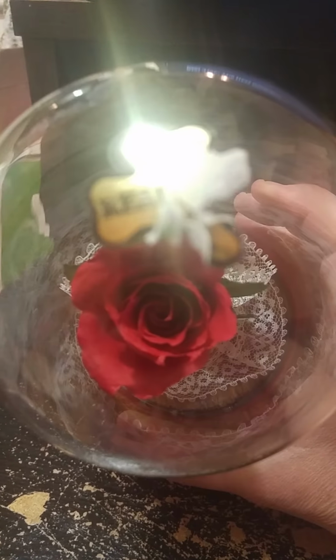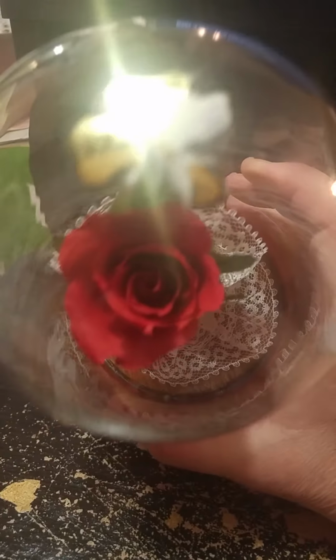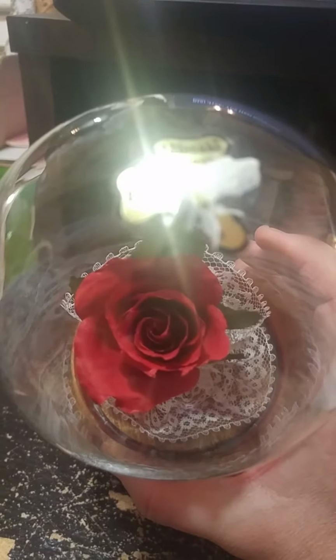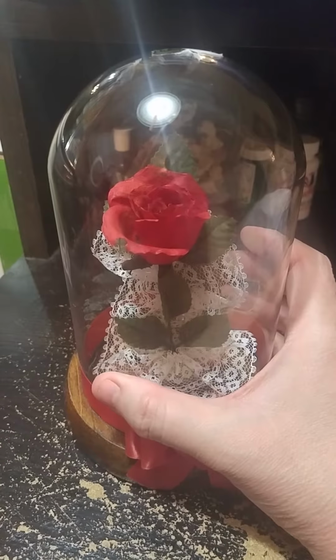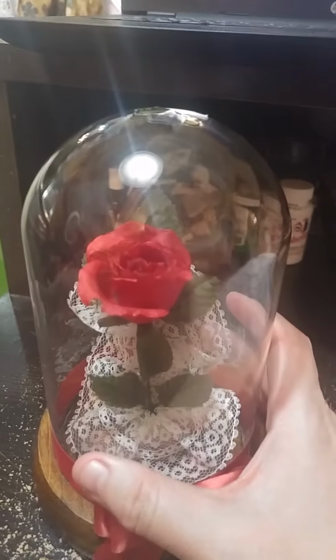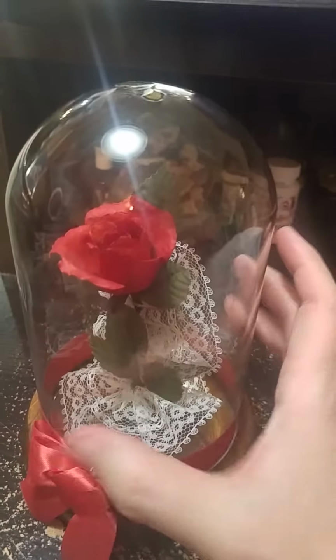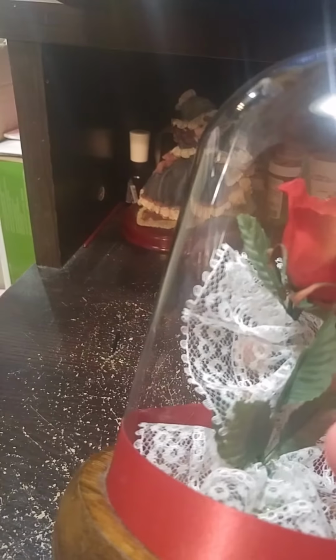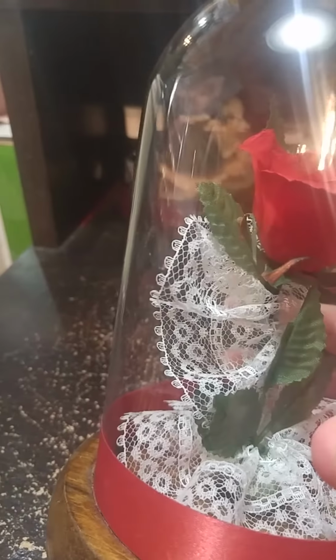It says here a place called Life's Sake. It's a real rose. It's an actual real rose that is held in time. The DNA and everything, it is real. And you can see a few of the leaves there turning brown.